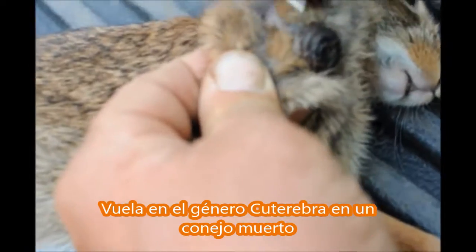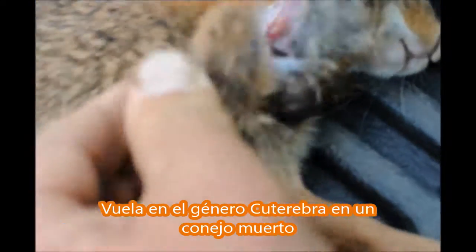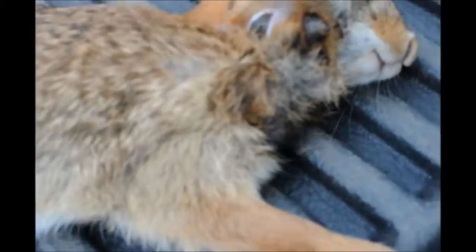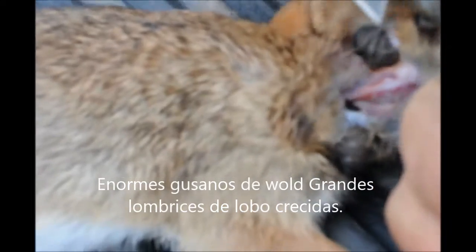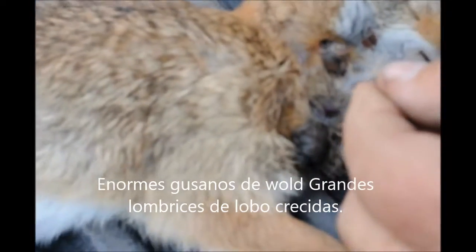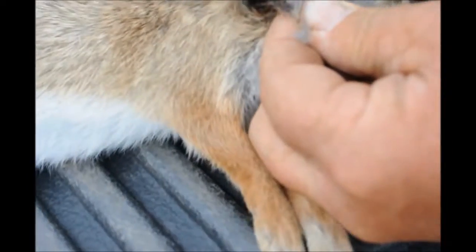They carry all kinds of diseases. And in this case, this one had bot flies in it called a wolf worm. This rabbit was shot because it was inside a greenhouse. We kill all rabbits we see in greenhouses because they can do a lot of damage to our trees. So I thought you might be interested to see what a rabbit looks like when it's infected with wolf worms.